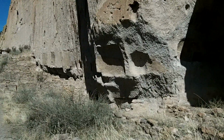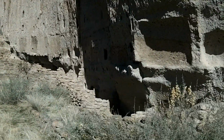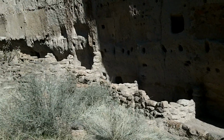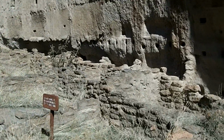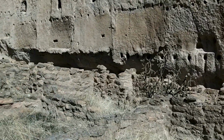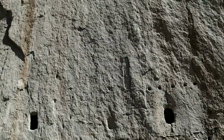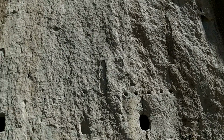Okay, so we're coming to a section here where it looks like you've got a combination of the houses. You can see the old foundations here with the caves in the back. So you get the best of both worlds. There are quite a few up in here. There's petroglyphs here above the top row. It says they're turkeys, dogs, and light petroglyphs up there, but I don't think this camera's going to make it out.